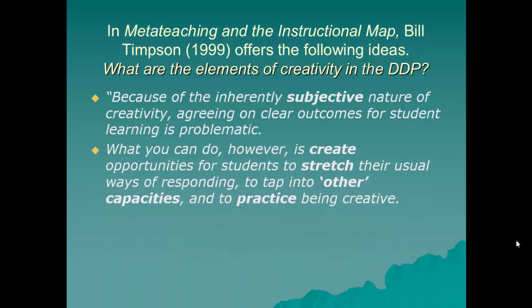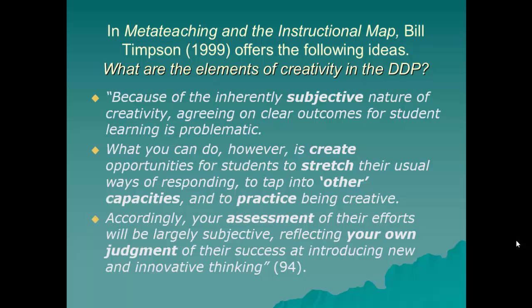What any of us can do is create opportunities for people to stretch their usual way of responding and tap into other capacities and practice being creative. Certainly, this DDP building was an opportunity to practice something new and different. The question will be how effective, how successful. Accordingly, assessments of efforts will be largely subjective. It may be years before we know how effective this building was in sparking new ideas. Until then, we have to use our own judgment.